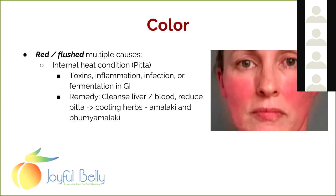And that's why we're in Ayurveda going to focus on cleansing the liver or the blood with a cooling bitter herb, for example, like neem is one we've mentioned, but aloe vera, even an herb like amalaki or bhumi amalaki. And these are both liver herbs. Guduchi is another one.